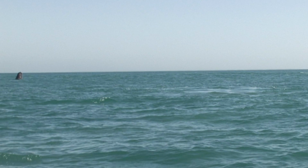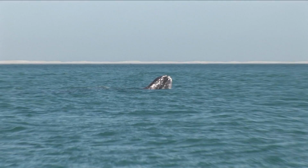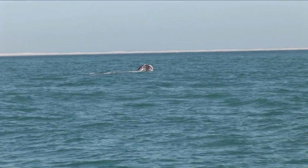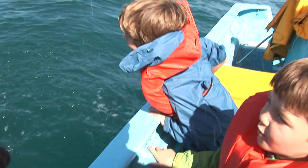A behavior called spy hopping, where the whale pops its head out of the water to see what's going on above the surface. And even whales taking a little nap. He's asleep. Please, asleep. The whale. He looks like a floating rock.